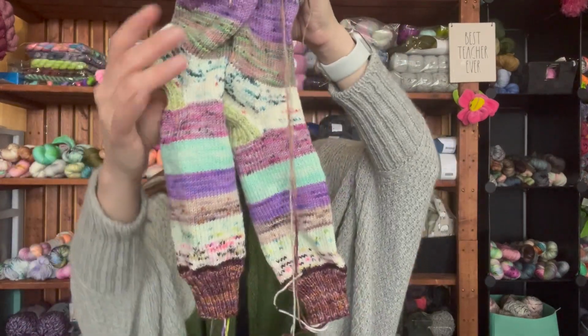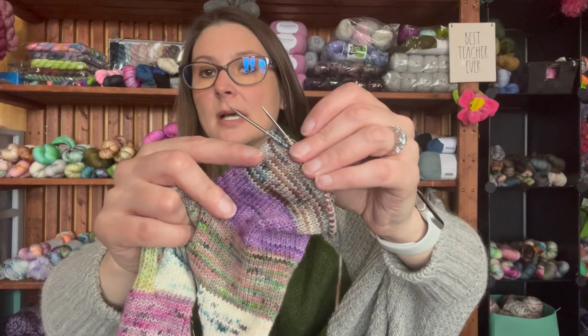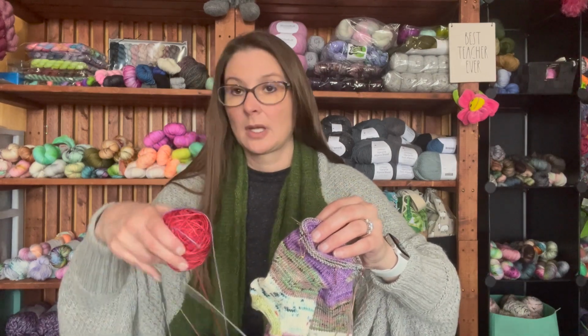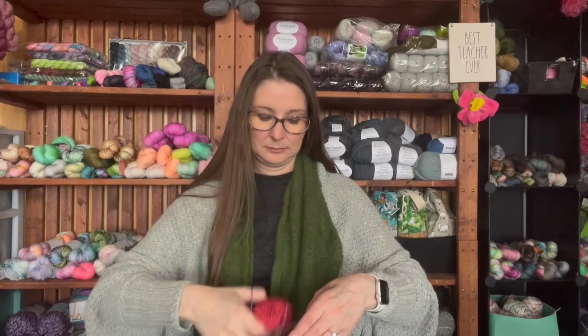So this one, I've done up to there, and this one I'm working on this color, and I've got, let's see, these two colors left to put in. So hopefully I'll have these done by Friday when I gift my other socks, and I can wear these ones when I gift everybody their socks, so I can show them that I have a piece of their sock in mine.